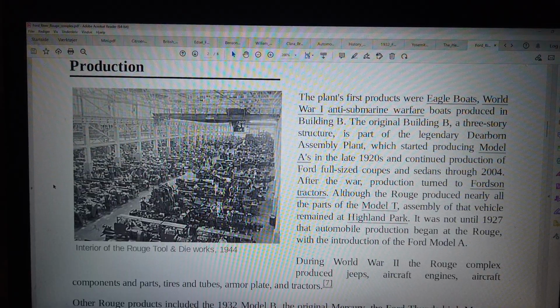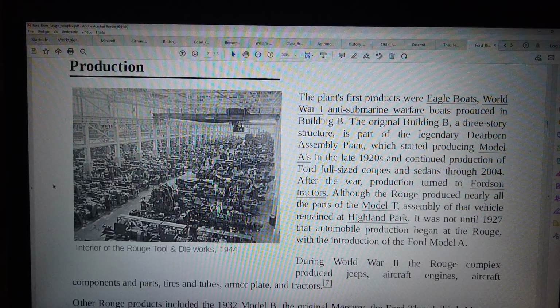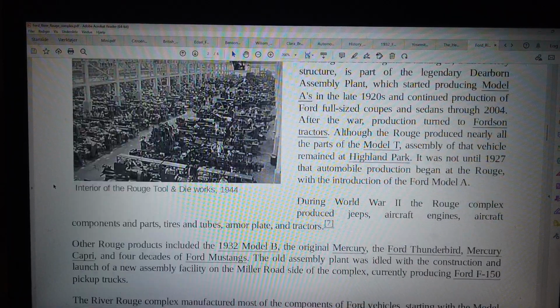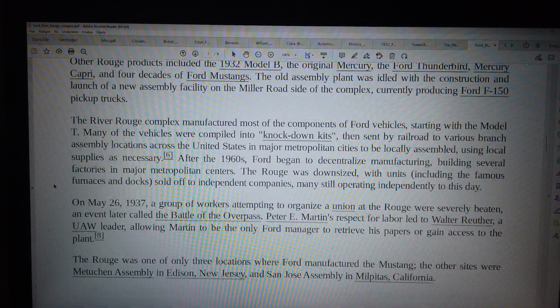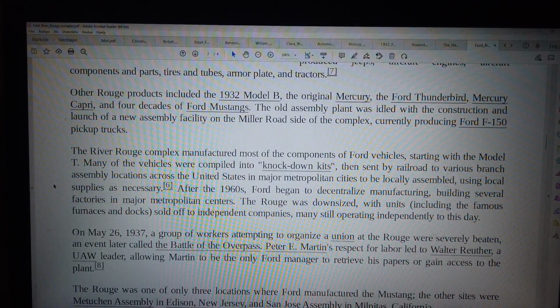and tractors. Other Rouge products included the 1932 Model B, the original Mercury, the Ford Thunderbird, Mercury Capri, and 4 decades of Ford Mustangs. The old assembly plant was idled with the construction and launch of a new assembly facility on the Miller Road side of the complex, currently producing Ford F-150 pickup trucks.